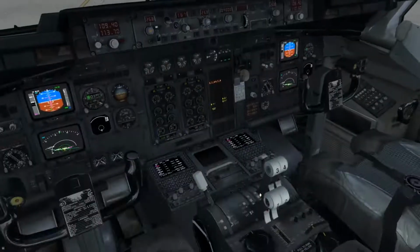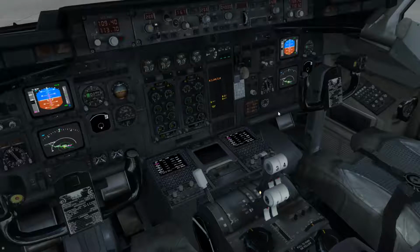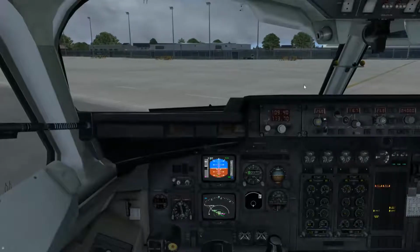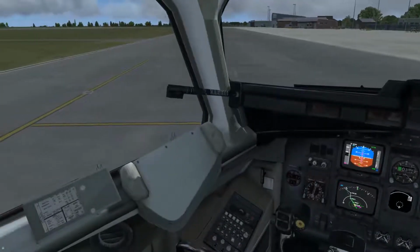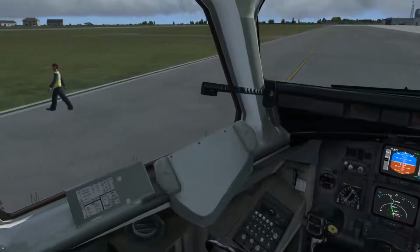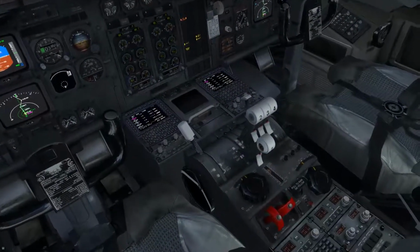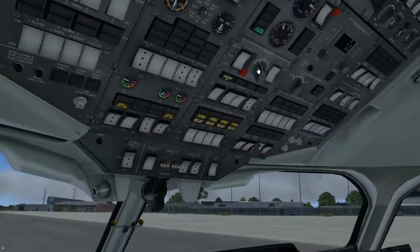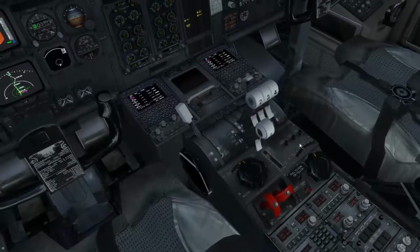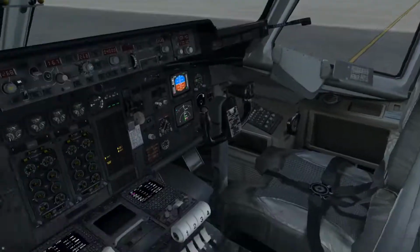Starting number 2. And we will give number 2 some fuel. Short taxi out today, which is always quite nice. And wait for it to stop. And he'll tell us to set the parking brakes in just a second. Start number 1. Give it some fuel. The pushback should stop in just a second. I'm hoping it will anyway. There we go. Set the parking brakes.